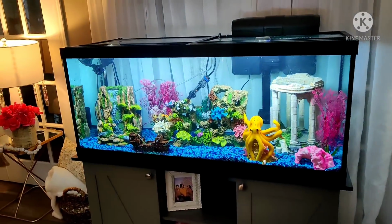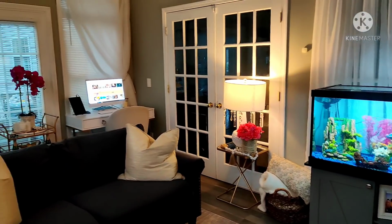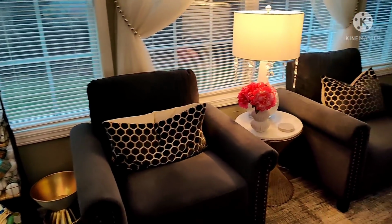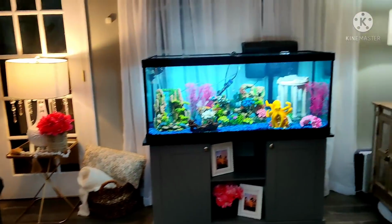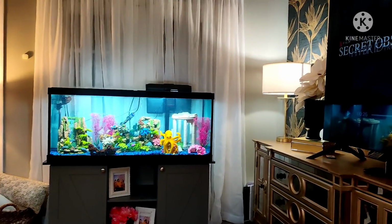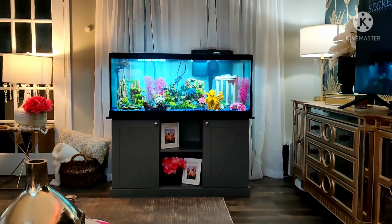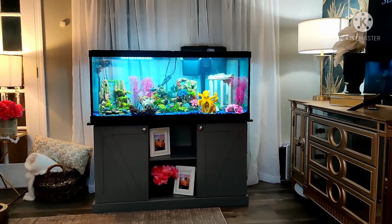And in case you were wondering where in the office it went: this is where my desk was, and if I pan, right there is my desk now. Then this side over here is all DIY stuff for the other channel. And then the couch, where I can sit here and watch TV. If you go this way, we're back around that way. Girl, I can sit in here from any angle and look at this beautiful tank and get my whole life.